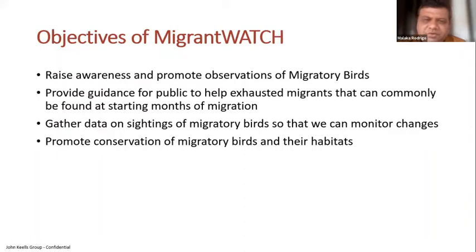But many do not know what to do. So raise awareness on this. Keep reminding how to help these exhausted birds. It's one of the main objectives of MigrantWatch. And then, of course, to gather data.